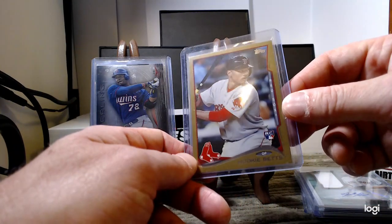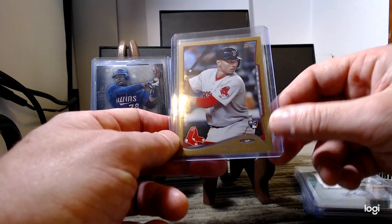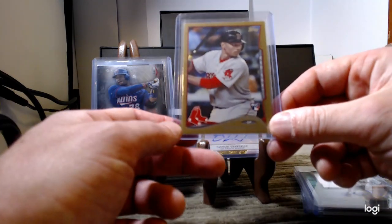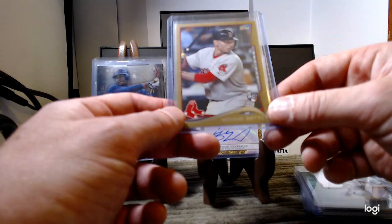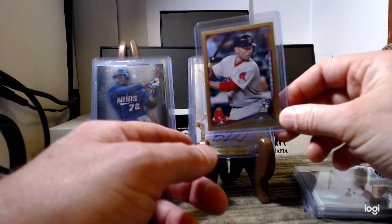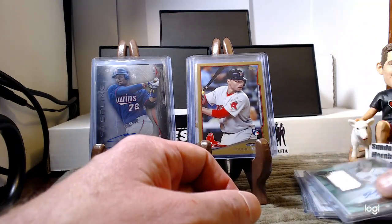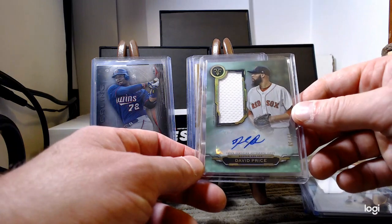Another shout out, my man, Filmington. I was live on air with Filmington the day I pulled this out of one of his RCEBs. This is, of course, the gold Mookie Betts card. This will certainly stay in my collection forever. Top 100 for sure.